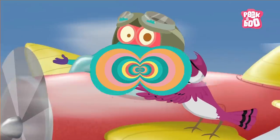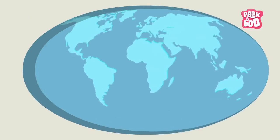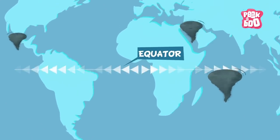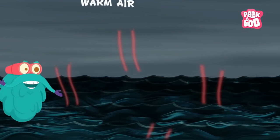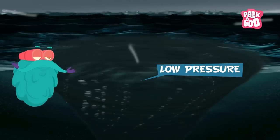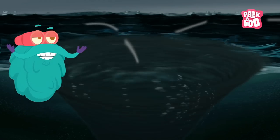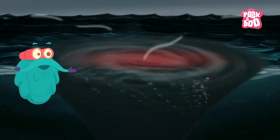Zoom in! Whoa! A hurricane is a huge storm that generally forms over warm ocean waters near the equator. The warm air above the ocean rises upward, thus creating an area of low pressure below. Air from the surrounding areas pushes in and tries to fill the area with low air pressure, which now becomes warm and moist and rises too.